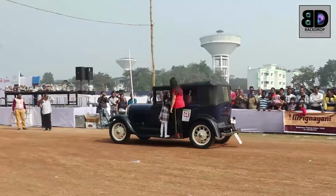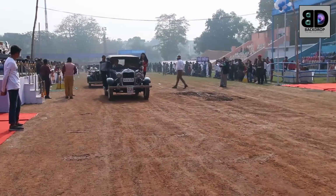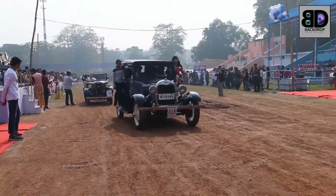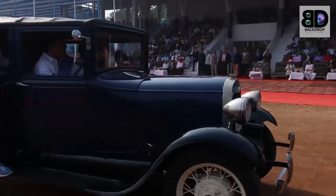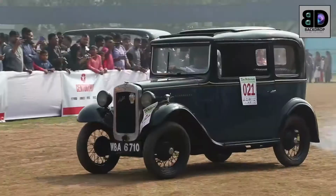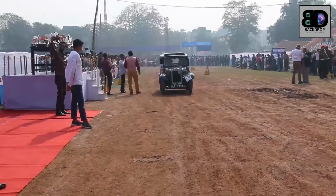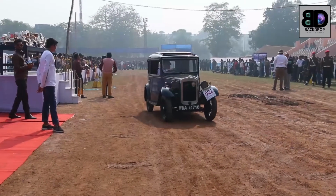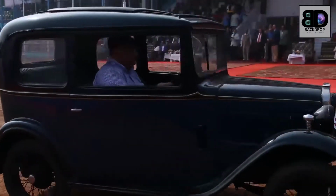Oh, what a sight to see. Entry number by Lieutenant Vijay Sureka and is being driven by Gautam Sureka, followed by entry number 50. Entry number 21, somehow they flipped positions. It's a 1931 Austin 7.